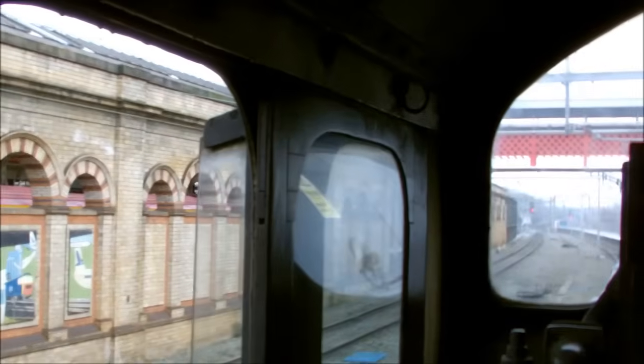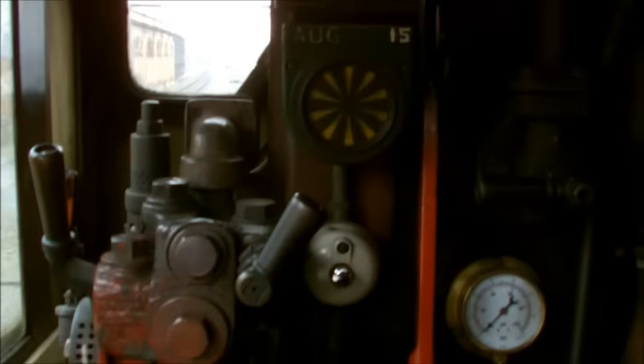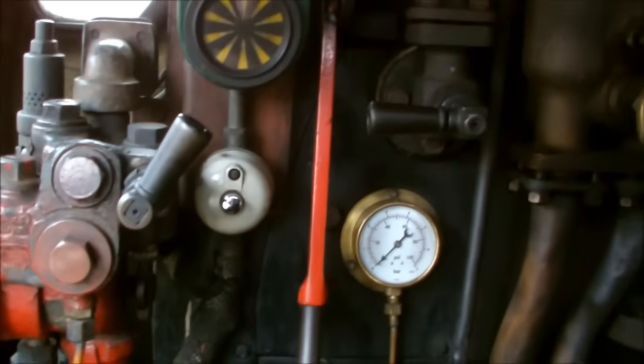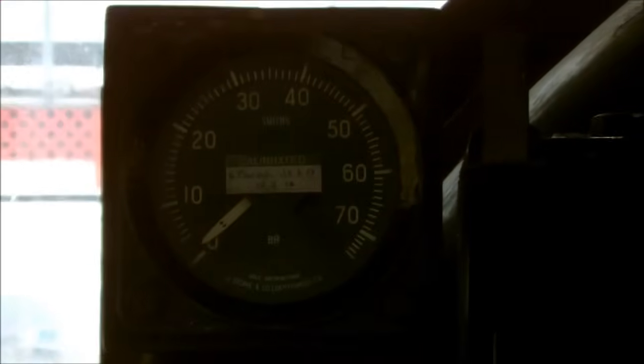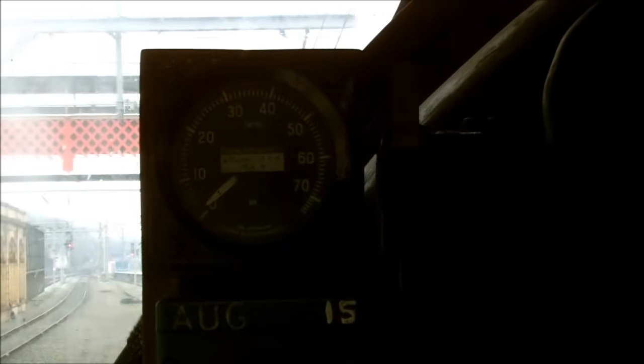As you can see, we're on board the cab of John Cameron's K4 61994, the Great Marquess. Up here on the footplate, you can see a lot of action on the driver's side. That's the regulator, and this is the vacuum brake. And there's a speedometer, as you can see here. Normally they were fitted later in the days of British Railways, when the speedometer was fitted on some of the engines.